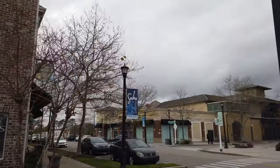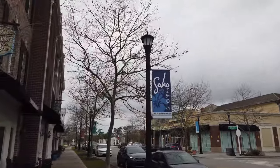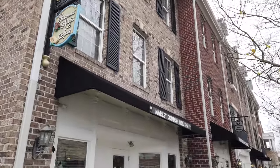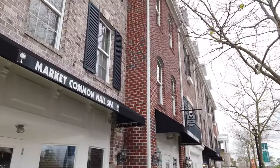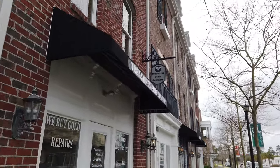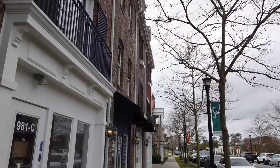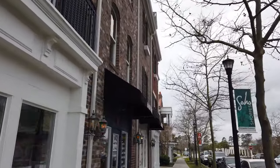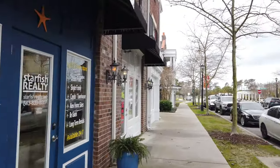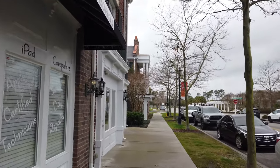So, let's walk through and see what shops they have to offer and give you a general idea of the size and scope of what is known as the Market Common. And as we take this walk, I'll give you a little background of what this place is. We're actually walking on the grounds of the former Air Force Base. This was the Myrtle Beach Air Force Base. It has been since, obviously, redeveloped into a commercial slash residential district.